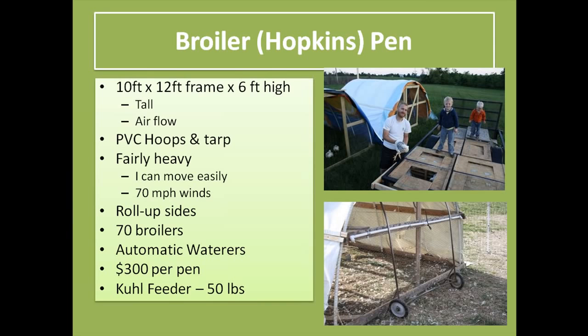They've got these roll-up sides here, so we can take this tarp, roll it up, and that lets a lot of airflow through in the summer. And in the winter, when there's frost on the ground, we can roll that up, and that lets sun come through. They've got the automatic waters, and it runs about $300 per pen with the waters, the tarps over them, everything.